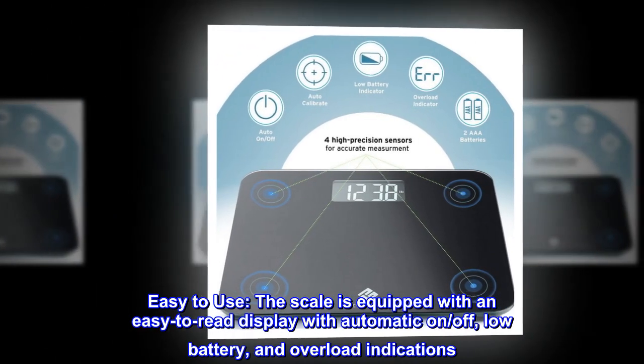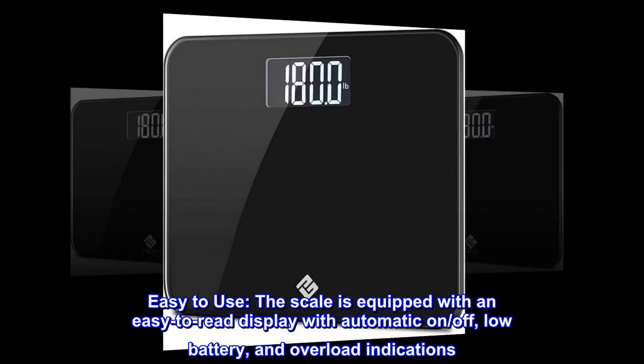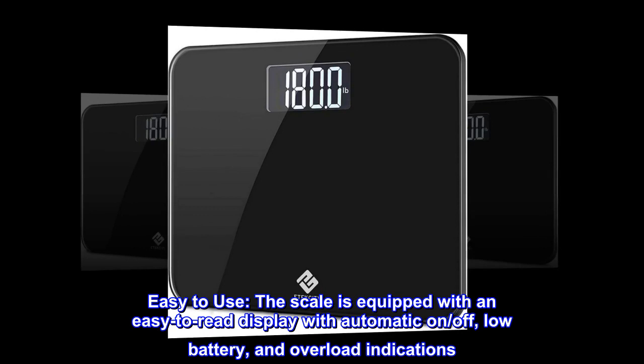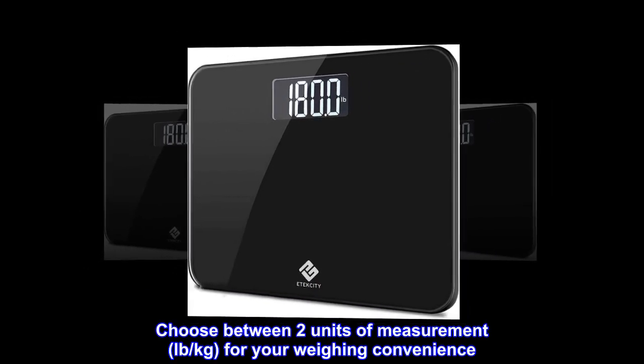Easy to use. The scale is equipped with an easy-to-read display with automatic on, off, low battery, and overload indications. Choose between two units of measurement, pound or kilogram, for your weighing convenience.